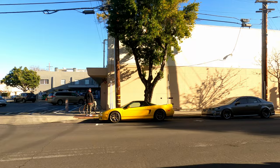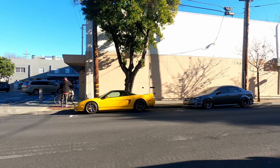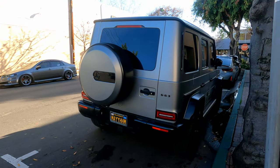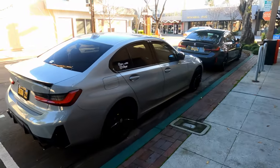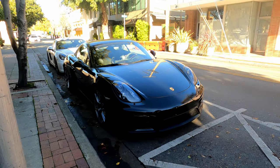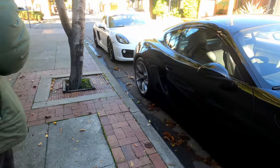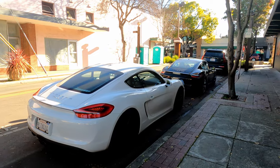Over there. This one says Boba. G-Wagon. All of them have personalized license plates. Really nicely. It has full leather and contrast stitching. Oh yeah, red stitching.